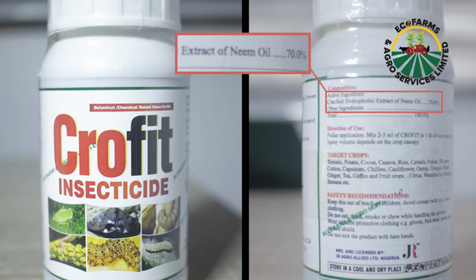For our organic option, we have an in-house product that we use. It's essentially a plant-based insecticide rich in neem oil. And neem oil is important to control insect multiplication, insect larval metamorphosis, which is growth from one stage to the other, and importantly, kill them off. It's environmentally friendly, has very little to no side effects, and we greatly recommend it.